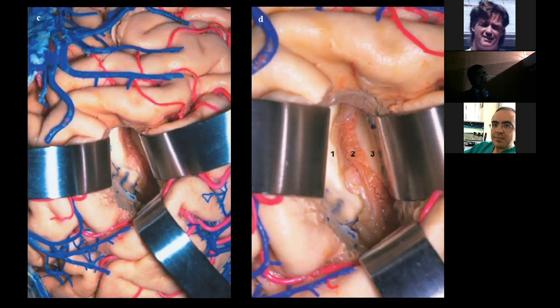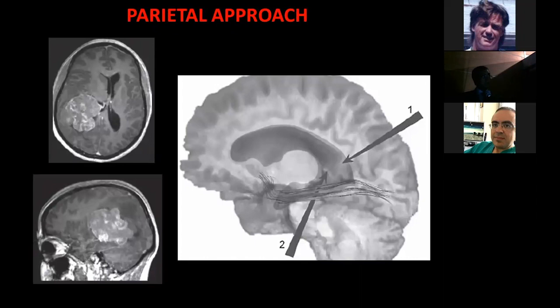So this is tumor, meningioma, and you will go through this way. It's called the transcortical. And this is the optic radiation which we spoke about. So you have either to be a little bit low or a little bit above to avoid injury to the optic radiation.